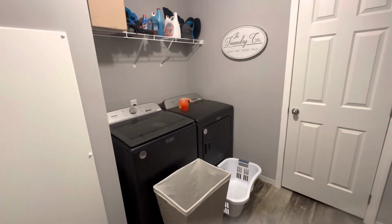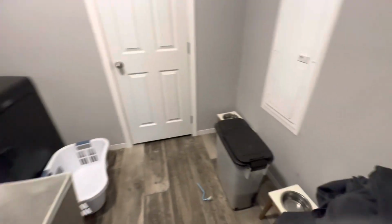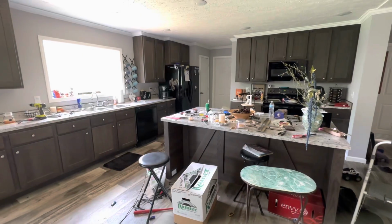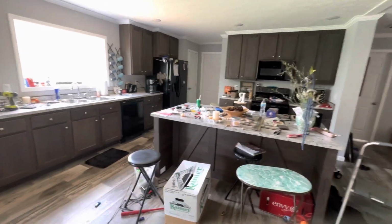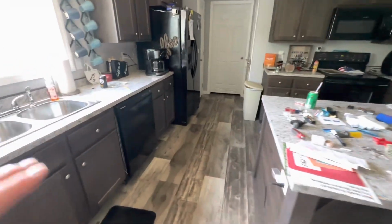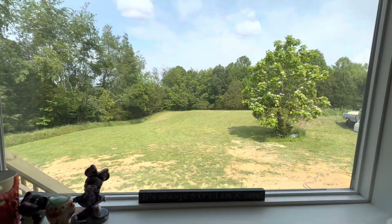Then you've got the laundry room where we have our dogs and everything. Big utility sink. And another big cluster, as you can see, the kitchen, which we can kind of look at all this stuff again later on. But so far, everybody seems to love this view right here.